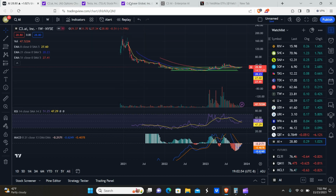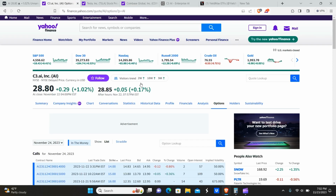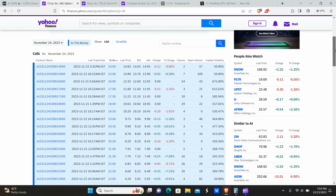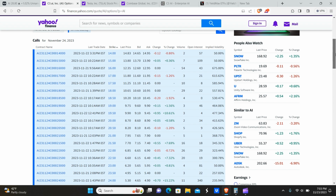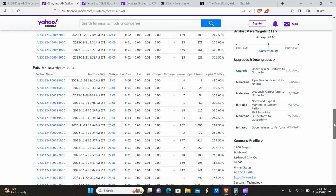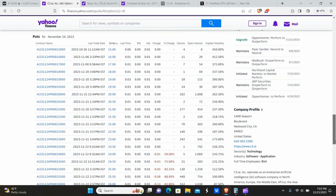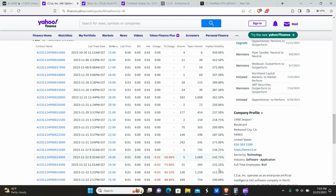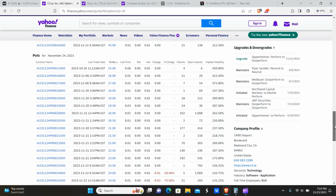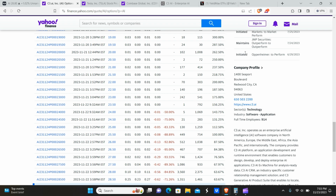So the next thing that we're going to take a look at, besides the price, is a few of the underlyings of the YieldMax ETFs. So this is the first one, C3AI. We're on the options tab here. This is an in-the-money strategy implied volatility list. It looks like it's only showing it for calls. Oh, never mind. You get your puts here too. So as you guys can see, the volatility on these things is pretty wild. You're talking hundreds of percentage points here. It is pretty substantial.